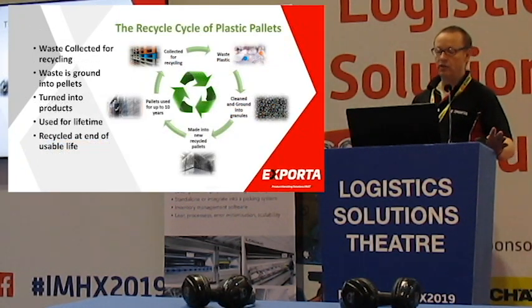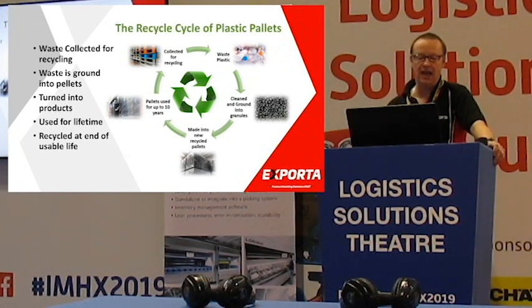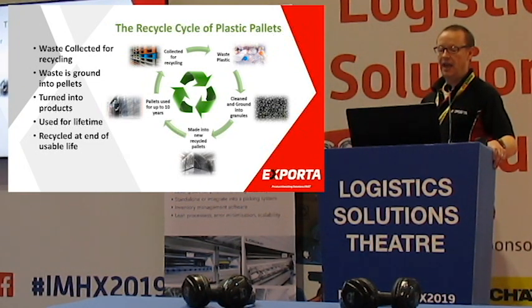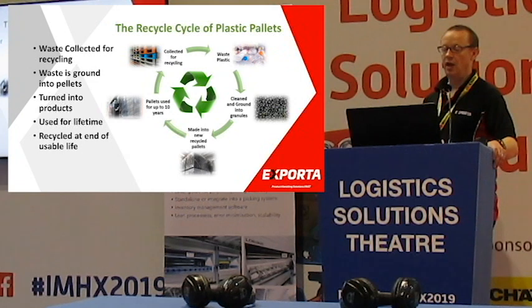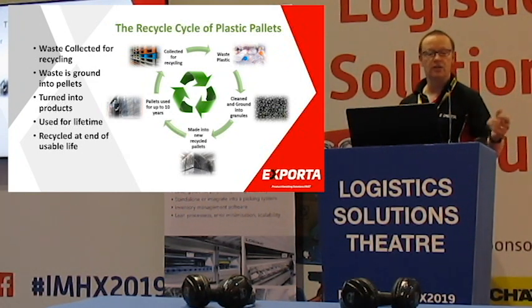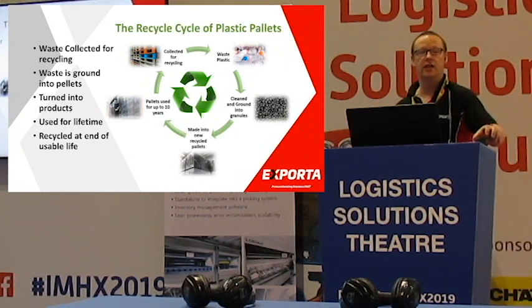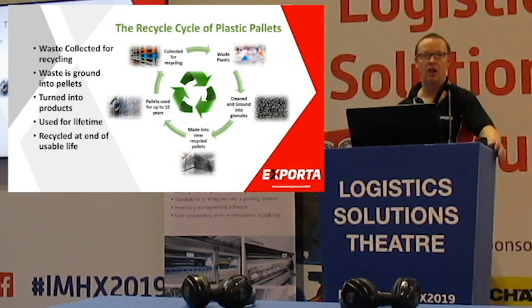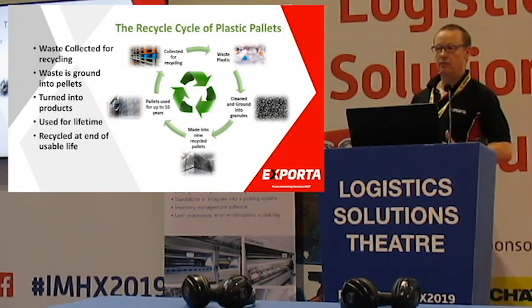So what we do is collect waste plastic from wherever the source may be. We collect it for recycling. It is taken to a recycling centre, and we have a recycling centre in the UK where it is ground into pellets. Those pellets are taken and turned into products, which are used for their lifetime. For plastic pallets, the lifetime is quite extensive, and I'll go into a bit more detail on that.